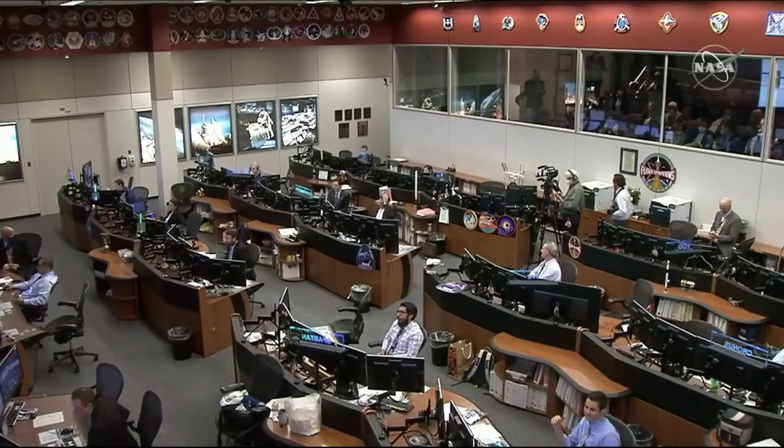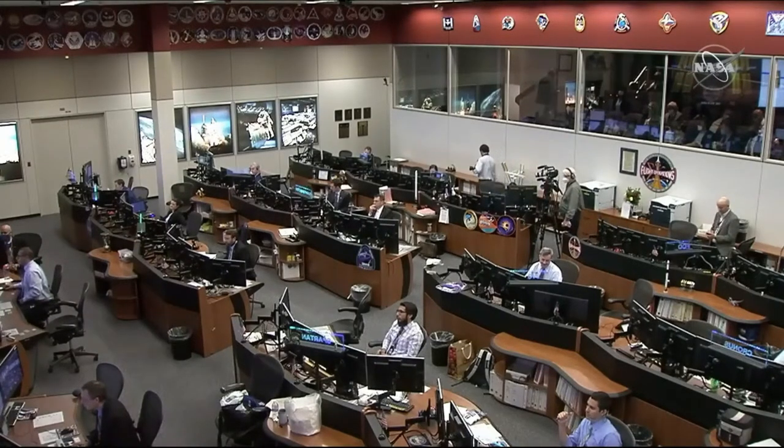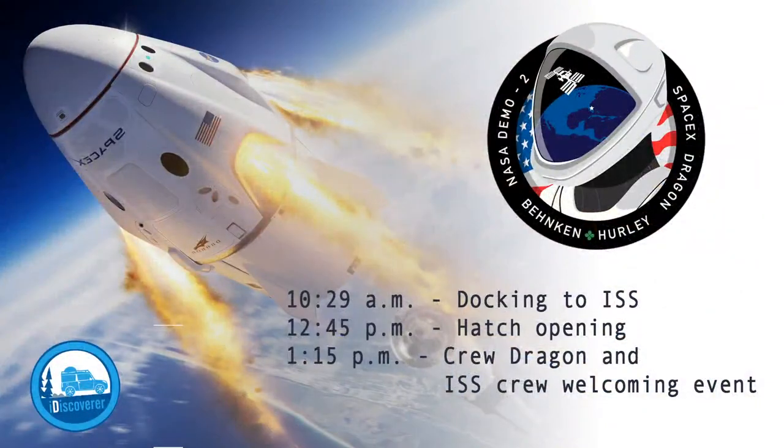This is Mission Control Houston. You're getting a live look at the inside of the International Space Station. Losing video communication from the International Space Station. It will only be momentary. We'll have those views back to see Bob Behnken and Doug Hurley enter the International Space Station. When they do, it'll be the first time that humans will enter through this hatch in 9 years.